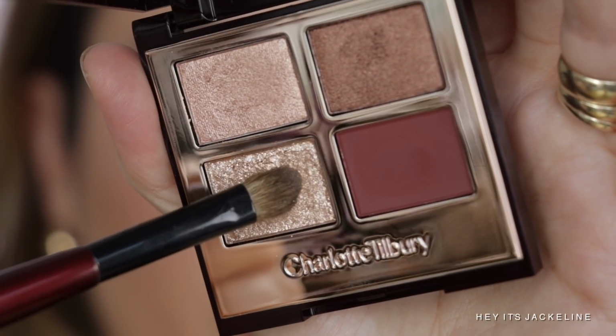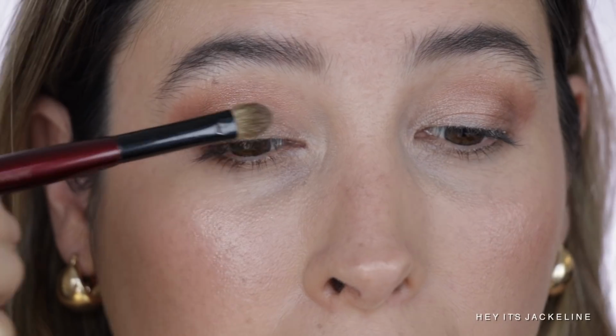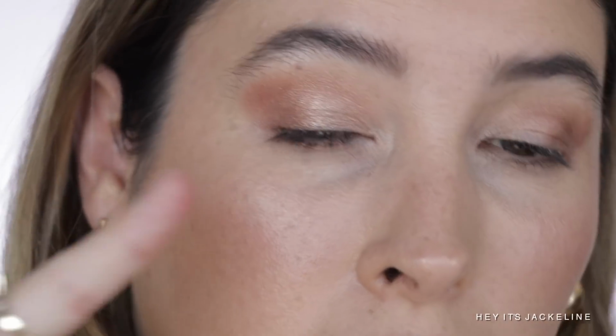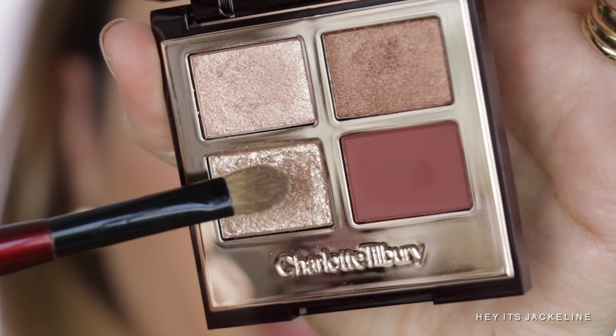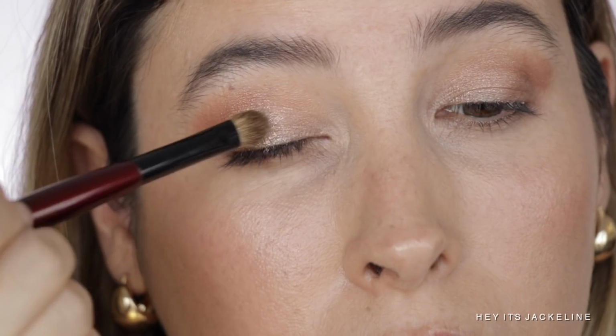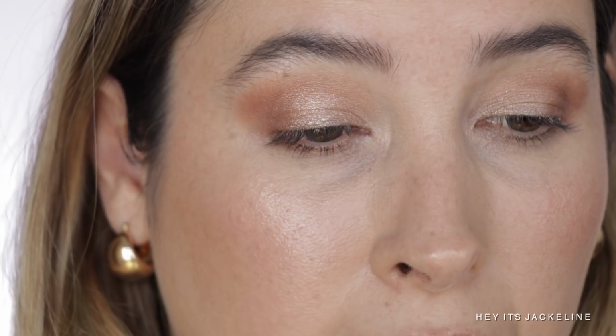Sonia G Builder Pro and the shade Pop, and I'm gonna apply this shade completely dry. Okay, this is not her typical celestial shade. I'm gonna go back again to the same shade, and I'm gonna use it wet with some MAC Fix Plus. Definitely you can achieve more intensity that way using it wet.